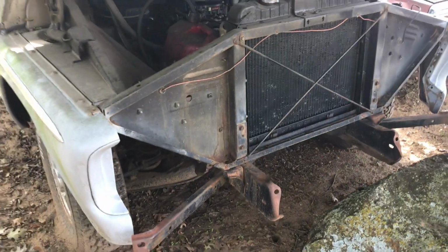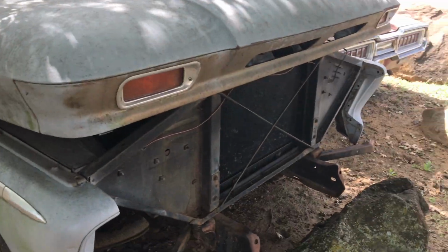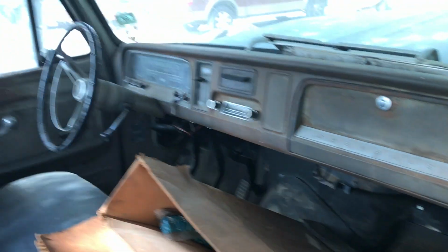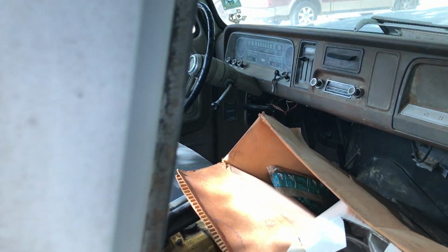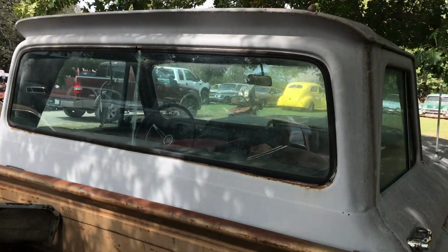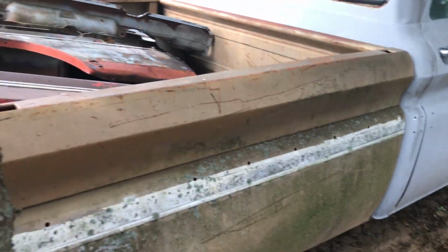Needs to be sorted through. The grill, it will have a grill for it. We'll have all those parts for it. So it was a project, so it was taken apart. There's a shot of the inside. There's some of the extra parts there. 3 speed on the column, 3 on the tree. Big back window. These don't necessarily go with it. There's another truck in the field we'll look at later.